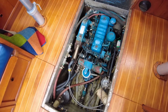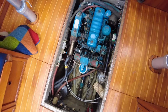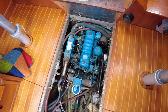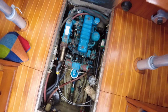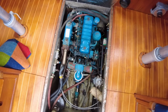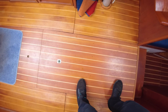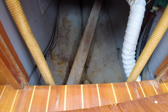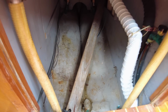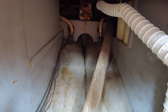There we are. So the Perkins diesel is below the cabin sole right here in the pilot house. Decent access, not the best, but pretty good. I'm sure you can pull up more boards to get more access should you need it. It looks like you can pull out these front stairs to get access to the front of the engine. And below the companionway, wow, it's a pretty big area back here. You can crawl right in there.